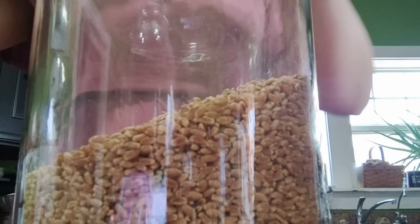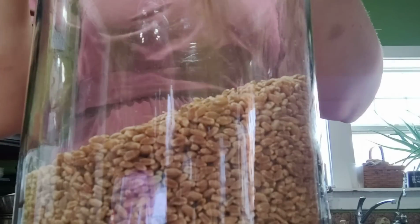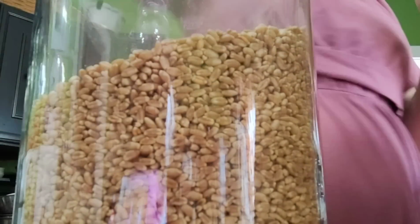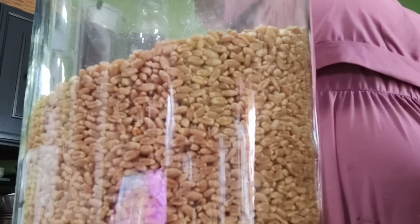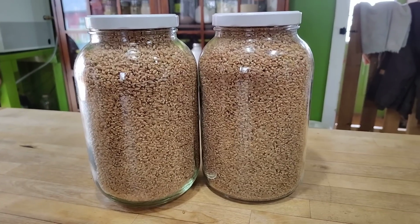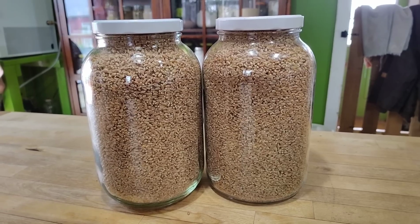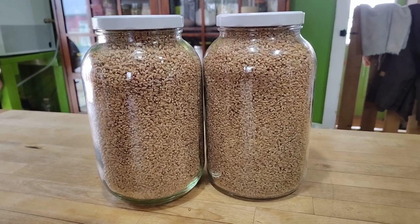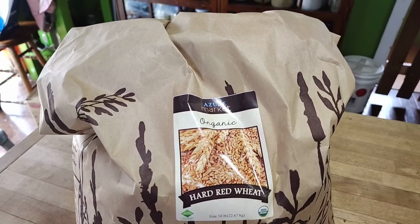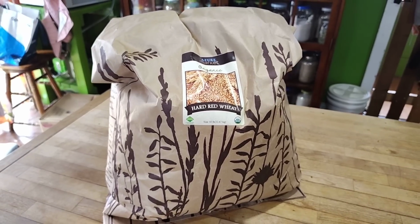So what I'll do is fill 2 glass gallon jars to keep them up in the kitchen. And then you're going to see me take the rest of this bag and put it down in our little freezer that is down in the cellar. I'm going to freeze them to prevent any pest growth. The oxygen absorber in the Mylar helped prevent pest growth in the things that I stored that way, but I can't just put this bag downstairs without having frozen it to prevent any pest growth.